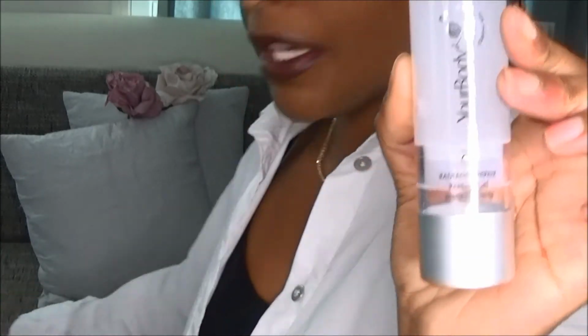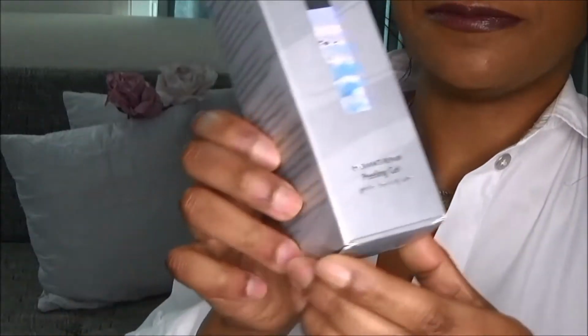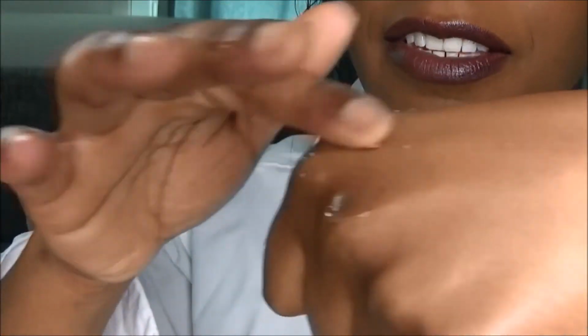And I went in, and she had put some peeling gel on my hands. Let me see if you can see it. Peeling gel, yeah, that's this one. So she put it on my hands, and I saw it immediately working. And I was like, "Oh wow, this works." Let me show you guys what it does with your skin. Look, do you see the white stuff? That's my dead skin. So that's how strong it is, you know?